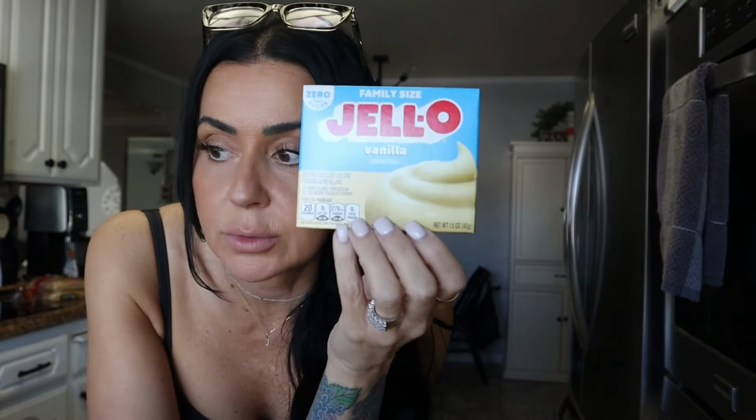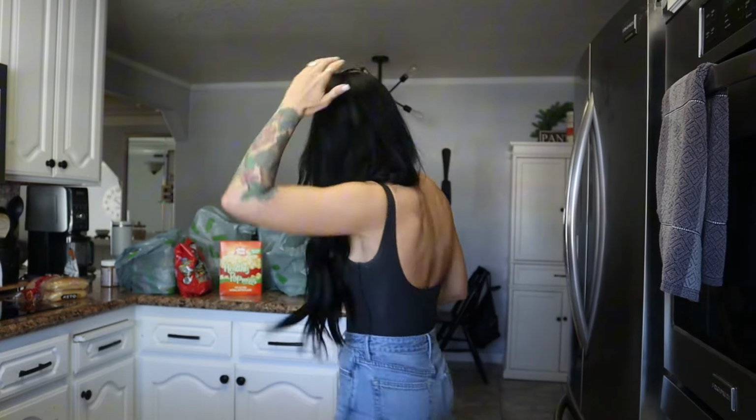Walmart is the best place to stock up on the sugar-free Jell-Os. These are for the Ninja Creamy. They help with the texture of the creamy, but they're always sold out everywhere. But Walmart always has them, and Walmart has multiple flavors.